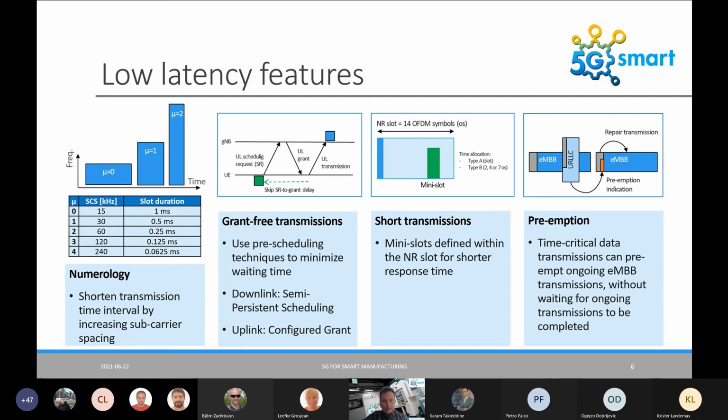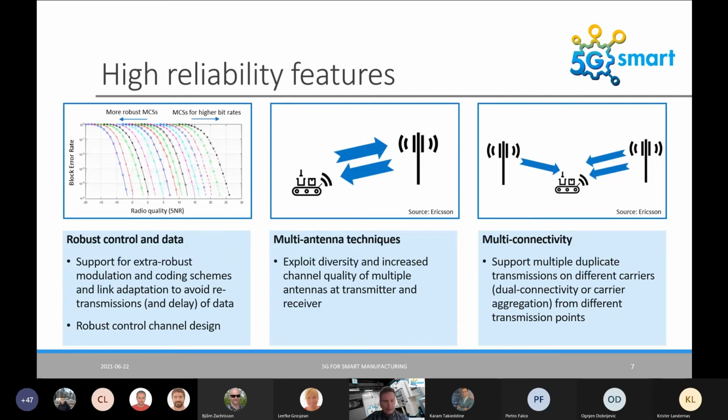Yes. Looking at the high reliability features, we have a few. They all come at some sort of cost. So the first example shows the possibility to use a more robust channel coding. This means that transmissions are less likely to be interfered with. They are more robust, but the price you pay is that there is less room for payload or useful data when there is more coding used.